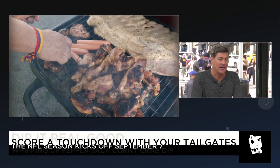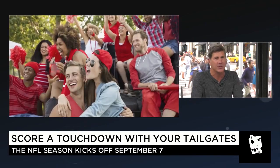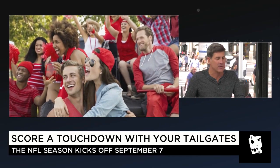The other one is ice for the cooler. You want to have two or three different coolers when you tailgate: one for just clean ice, one for your meats and uncooked foods, and then one for your prepared foods that you brought from home.